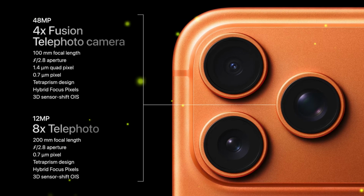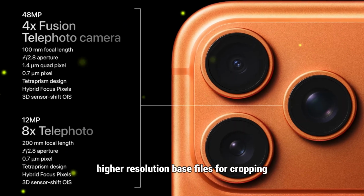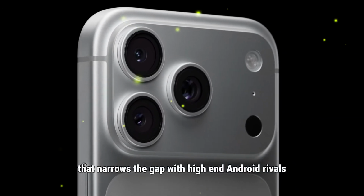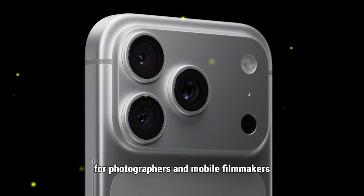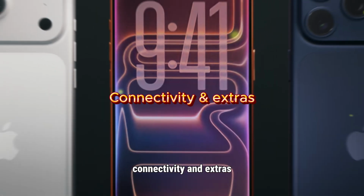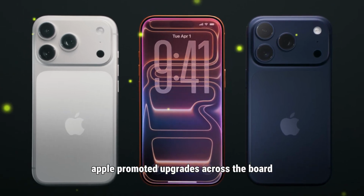In short, better low-light performance, higher resolution base files for cropping, and more flexible zoom and telephoto capability that narrows the gap with high-end Android rivals. For photographers and mobile filmmakers, the 17 Pro's camera system is the most compelling reason to upgrade.